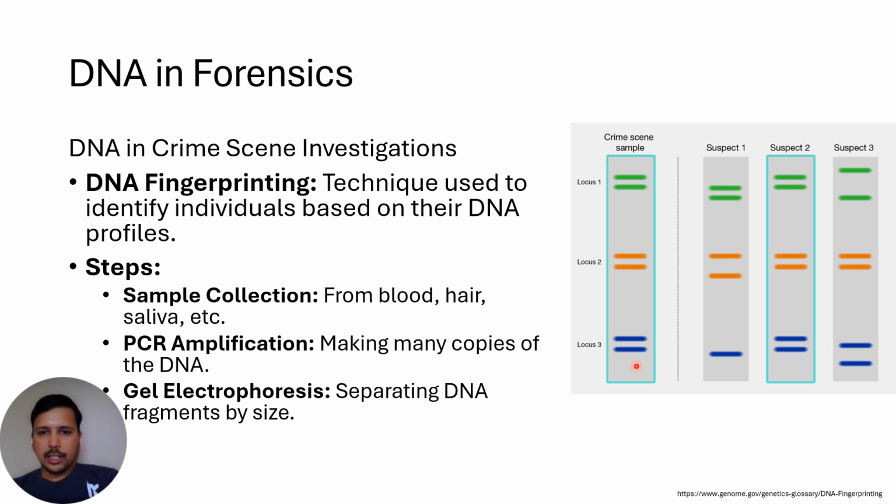As you've seen in this figure, the crime scene sample matches closely with suspect two. Depending on the band size and band width, we can conclude suspect two is a possible suspect of the crime scene sample.